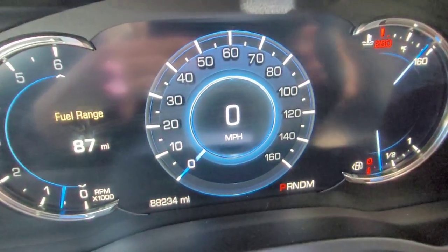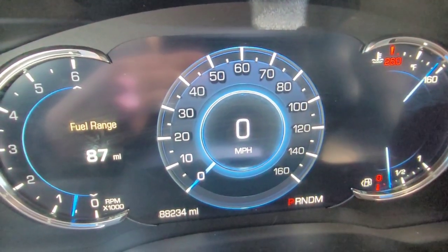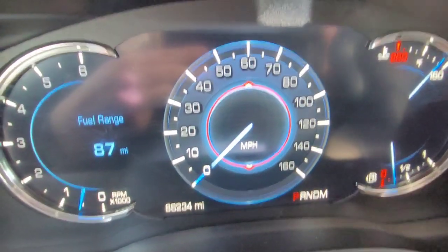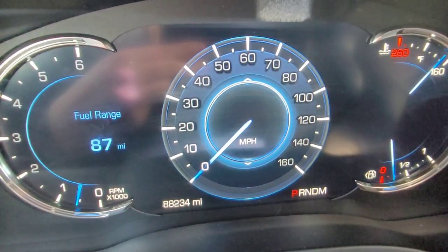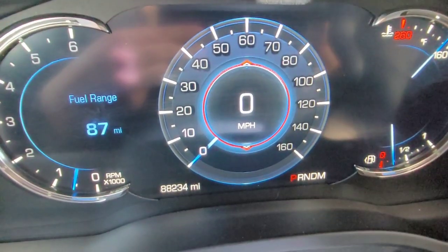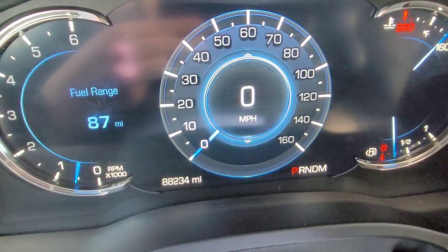In the center here you have your speedometer. In the speedometer you can have a digital speedometer, or you could just have that not be there. At the bottom there you have your odometer.